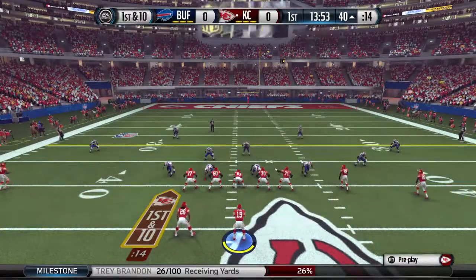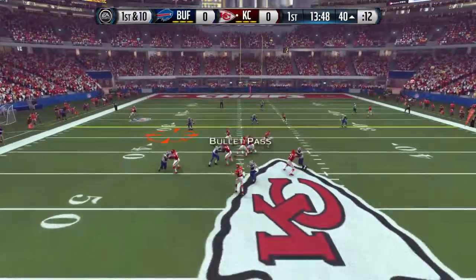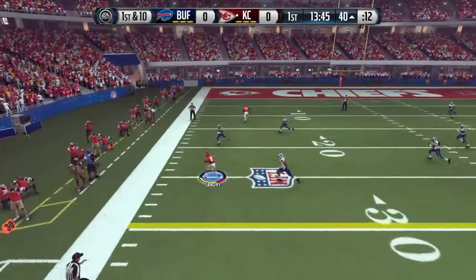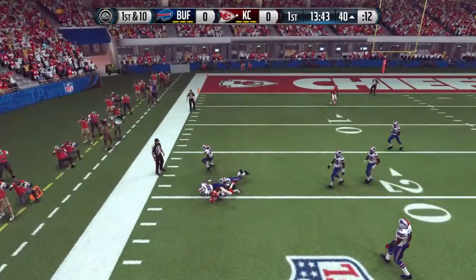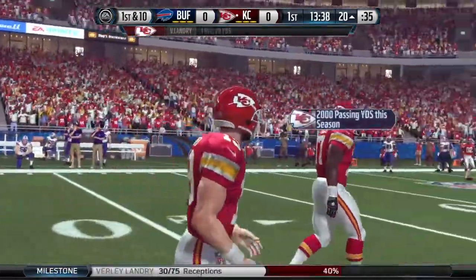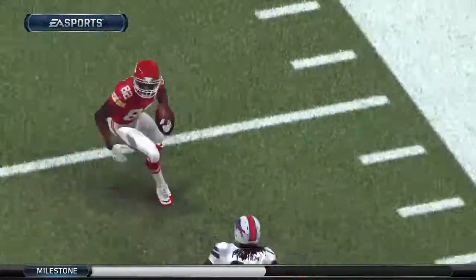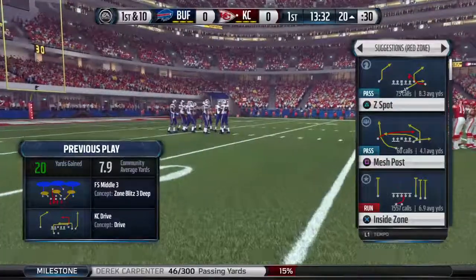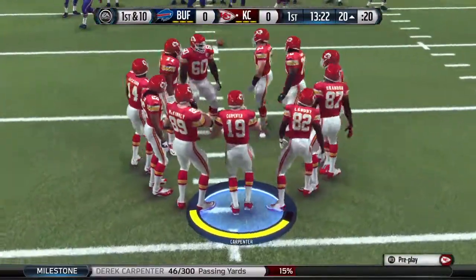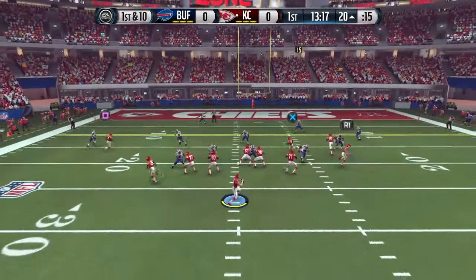Here's the first snap after the big play. From the gun. Catch made. Gains 20. What a nice drive early in this game. Now the football is inside the opponent's 30. Anytime you march the football down the field, Jim, and you have a nice drive like this, you got to look at the offensive line. They are getting it done. First down following the long play.